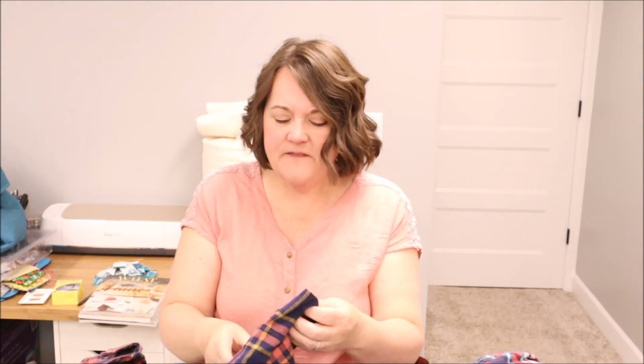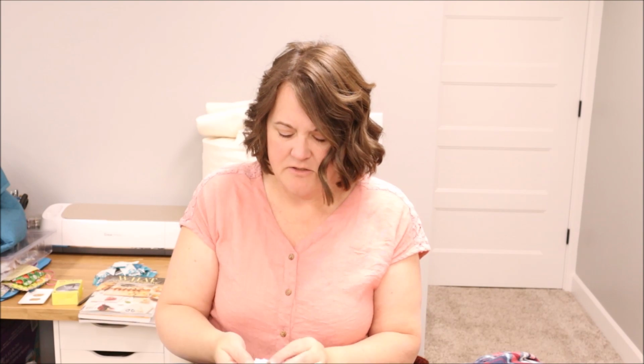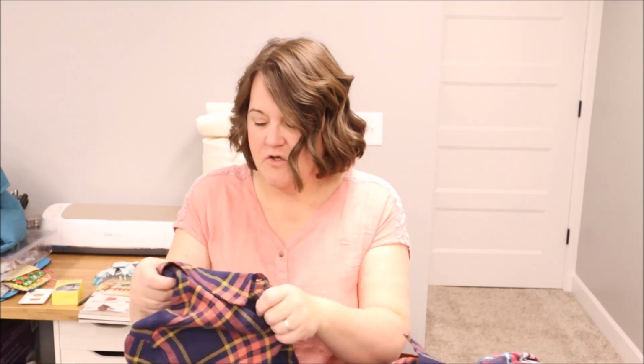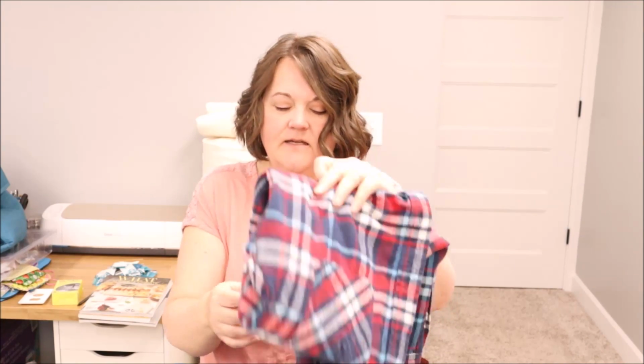So most of these shirts are 100% cotton. People love to cut their tags off because they're itchy. So a lot of times you have a hard time finding what the content is for your shirt, and I am just not finding it.